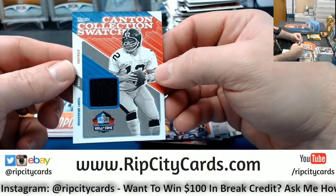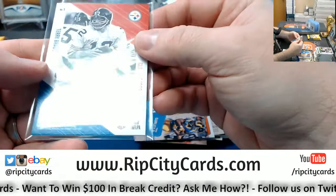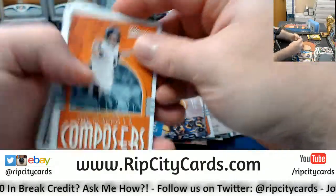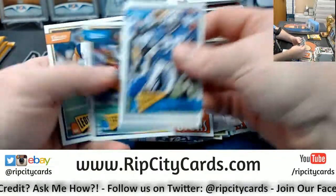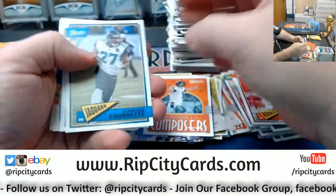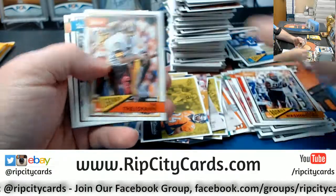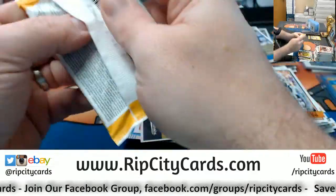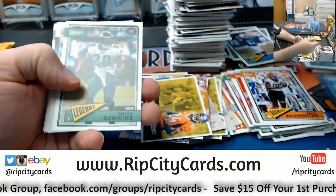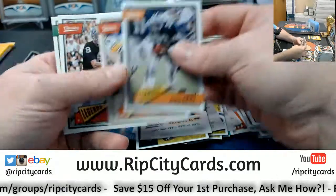A Terry Bradshaw Canton Collection Swatch for the Steelers. Player worn. Ian Thomas, rookie. James Washington, rookie. Brian Dawkins to $2.99. Azeem Victor, rookie.